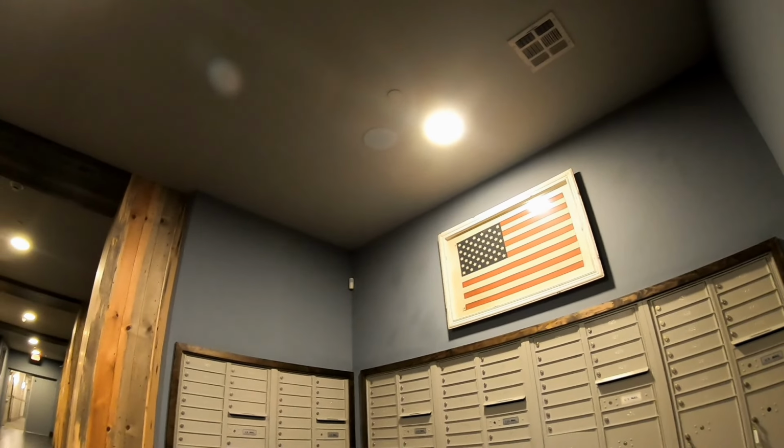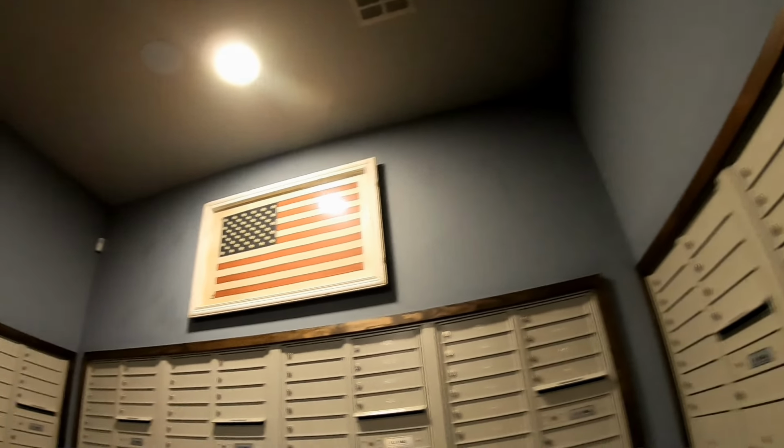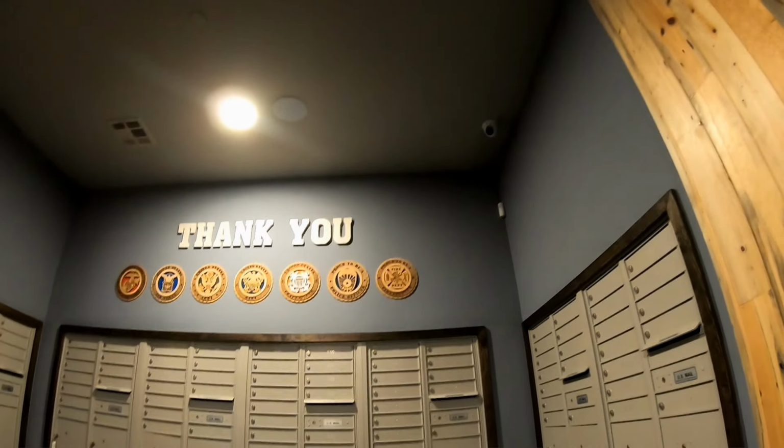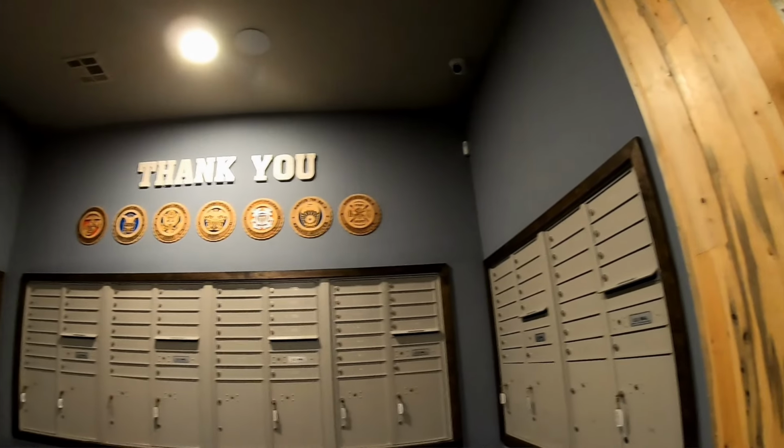This is the mail room, and I really appreciate that they have the flag hanging above our mailboxes. Our mail is secure. Most of us know the mail lady that comes in and gives us our mail every day. That's not unusual for a lot of people that have good mailmen.